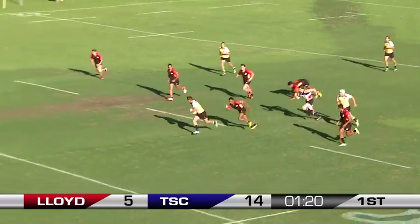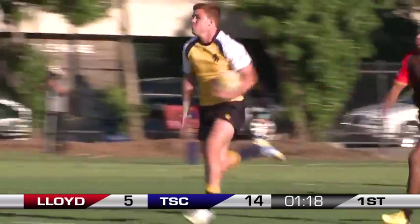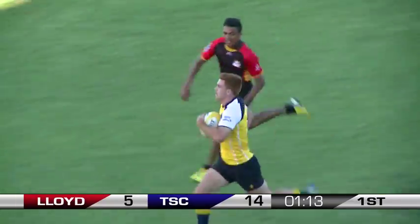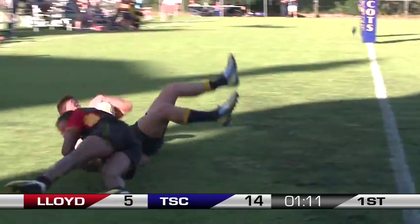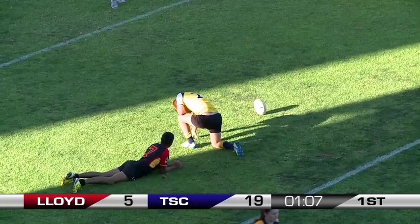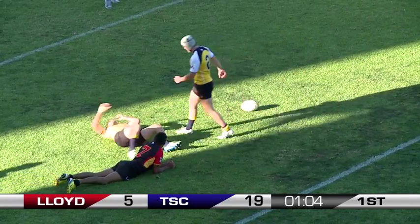Got up and around. Oh, look at the big fella all the way through. Has he got the legs? He's being chased down. Oh, he's going to get there. Andrew Kellaway. Oh, that's a sensational try by the big number seven. Took it from the kickoff, busted the tackle and split them wide open.